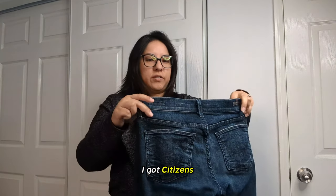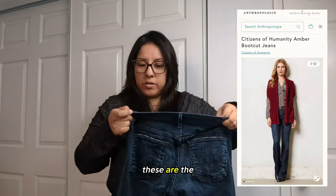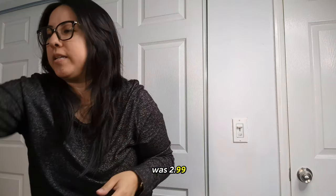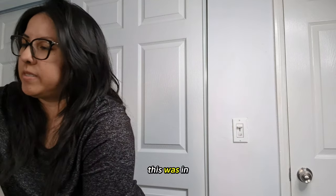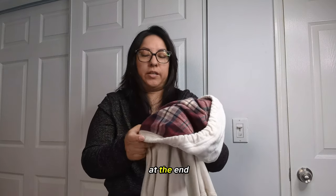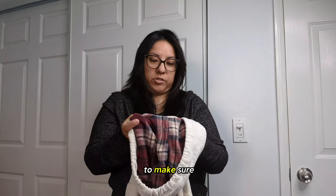We got Citizens of Humanity. These are the Amber Medium Rise Boot Cut. All this was $2.99. This was in January, and they're actually having another sale at the end of February. So I'm going to make sure to go to that as well.